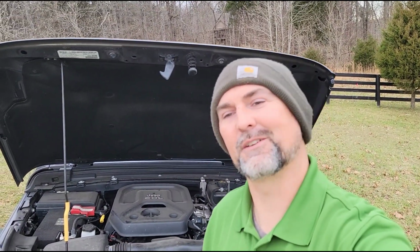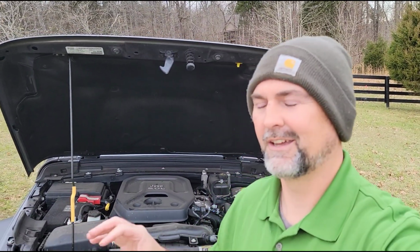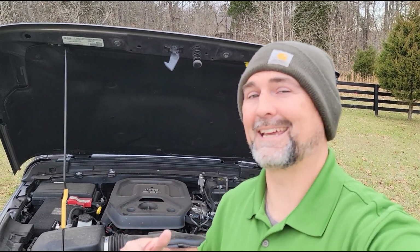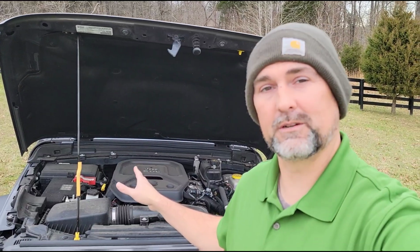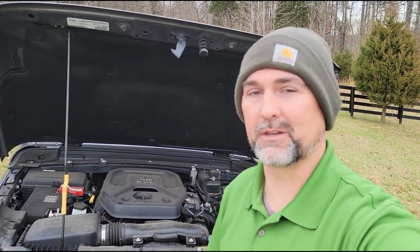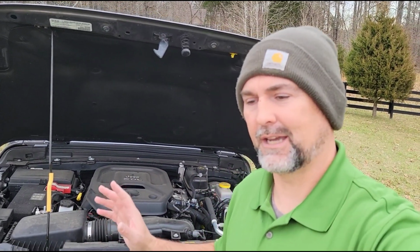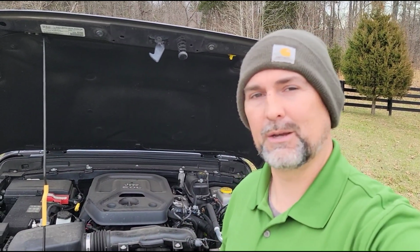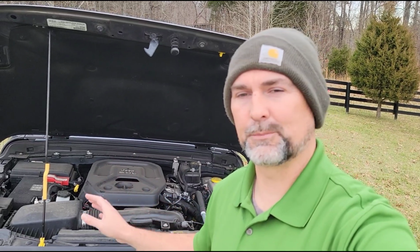Now, I will briefly discuss something else that I've noticed, which is really weird. So this is a 2019 model JLU, right? I had a 2018 JLU Sport, which is basically the same thing with a different engine in it. I also had the 2020 JT and now the 2021 JT. So I'm no stranger to these new Jeeps.